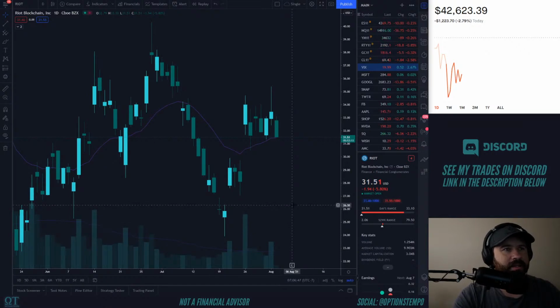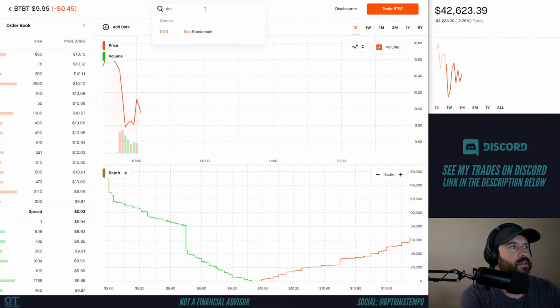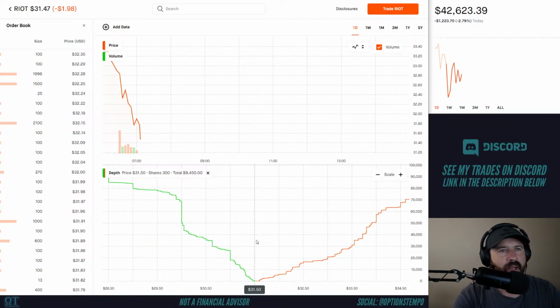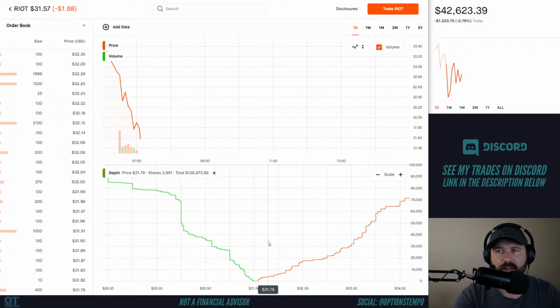On my daily chart here on Riot, we are hitting some support here around 31.50. So interesting to see there for Riot. Next support line is 31. And we do see it caught there at 31.50.